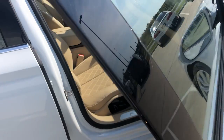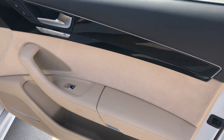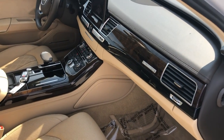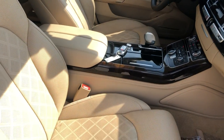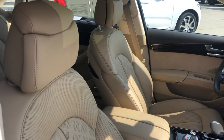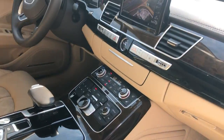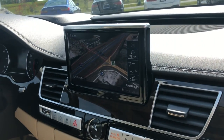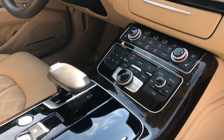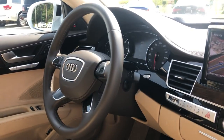Let's take a look at that amazing interior. We've got aluminum, wood, leather, and Alcantara everywhere. Gorgeous vehicle. Heated and cooled, diamond stitched leather seats. Also with massage. We've got Google navigation, all our climate controls. Lovely wood interior.